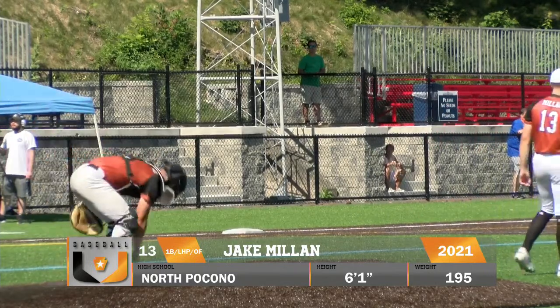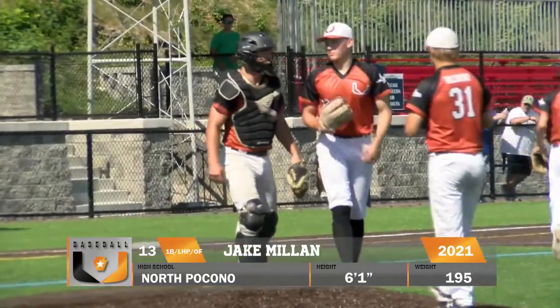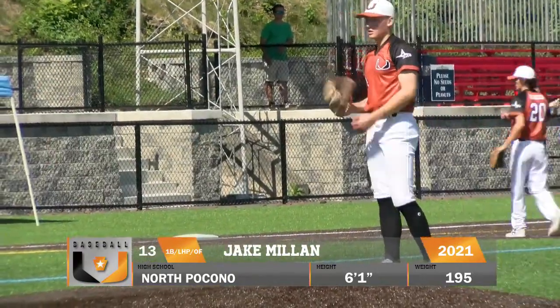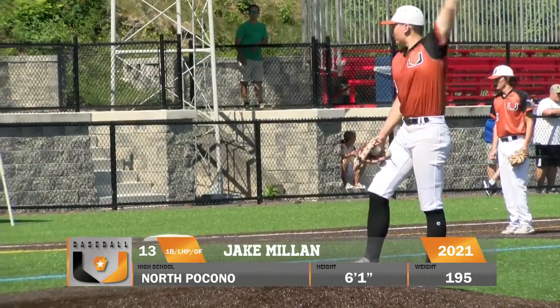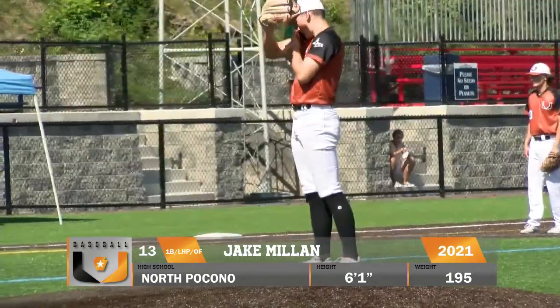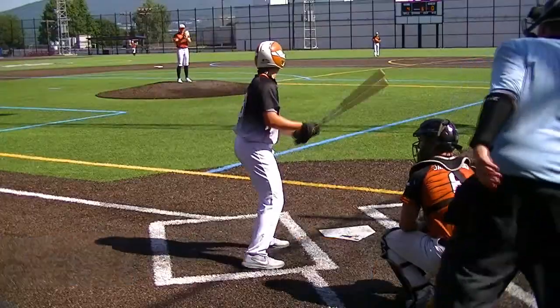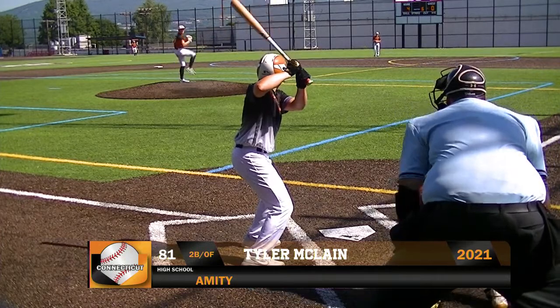We head now to the top of the 6th inning, and the story of this game with the 4-0 lead for Team Guy has been their pitching staff. Scott Gilbert and Todd Kolbicki, combining for 5 innings, 9 strikeouts. And now it'll be up to Jake Millen to continue that as Team Connecticut Black still looks for their first hit of the game. We're scheduled to go 7, but I don't think we're going to get to the time.